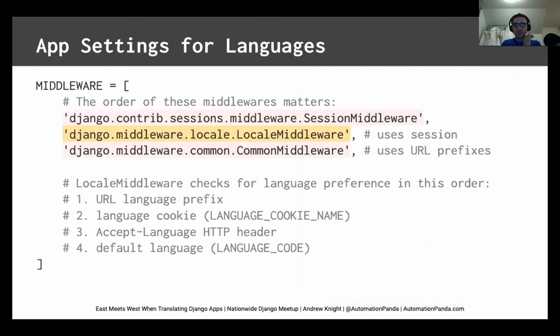So first of all, we have to set some things in our settings.py file. Some of these are mandatory, some of them are required. I'll try to explain the best as I can for what I know. First thing I recommend you set is the locale middleware. This is something that is optional, but something that is highly recommended.